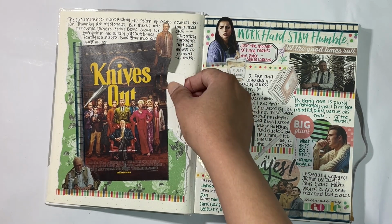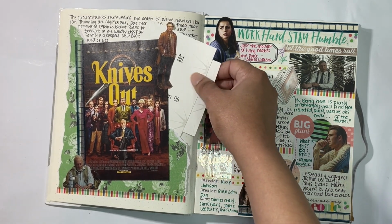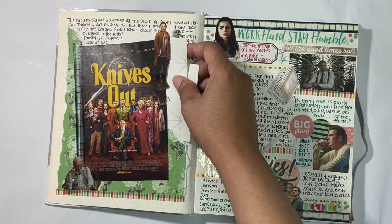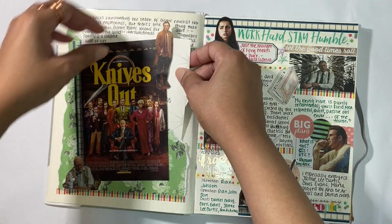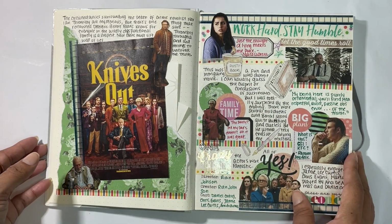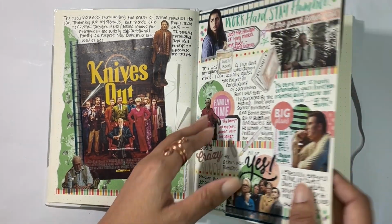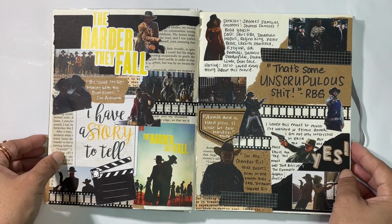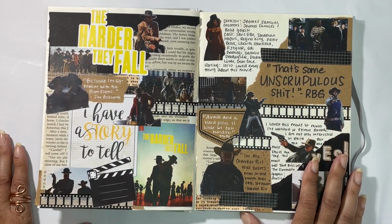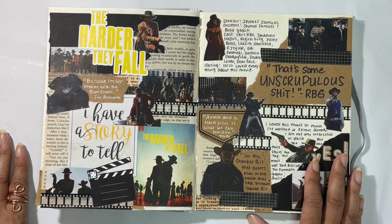And actually, back when we could safely go to the movie theater, I went to go see it. And so I made a pocket to stuff my tickets into. But yeah, love this movie. It was so good. And then the last one I did in here was The Harder They Fall. Such a good movie. Oh my God, I love this so much.